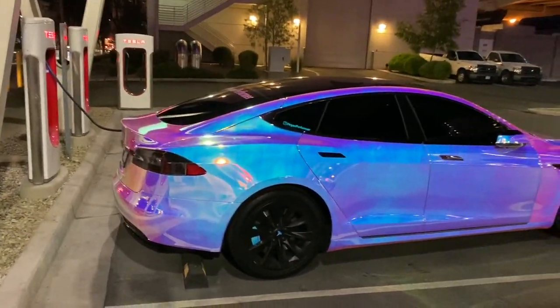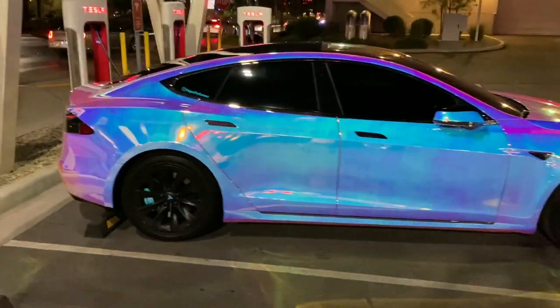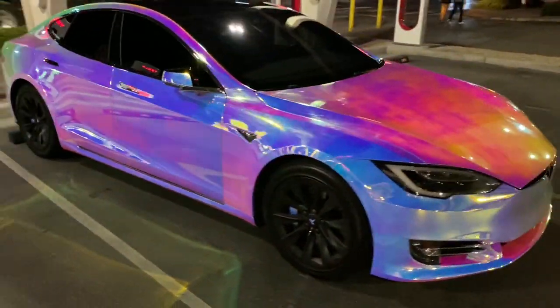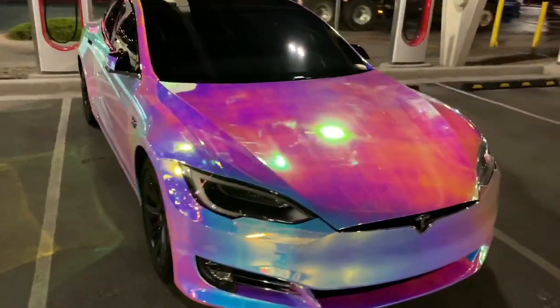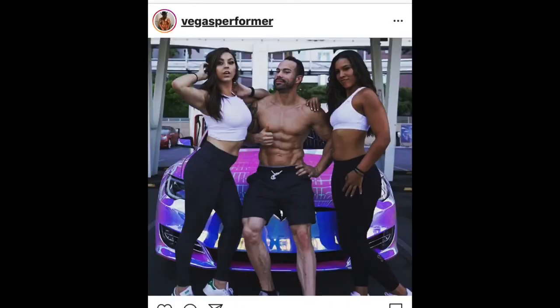All right, so I love Tesla and I actually saw this beautiful wrapped car in front of the high roller. So I actually had to stop and take a look at it. It's actually owned by a male revue dancer. He goes by Vegas Performer. And if you're watching Mr. Performer, you got a beautiful car. Anyway, ladies and gents, here's his Instagram. Check him out if you want to.